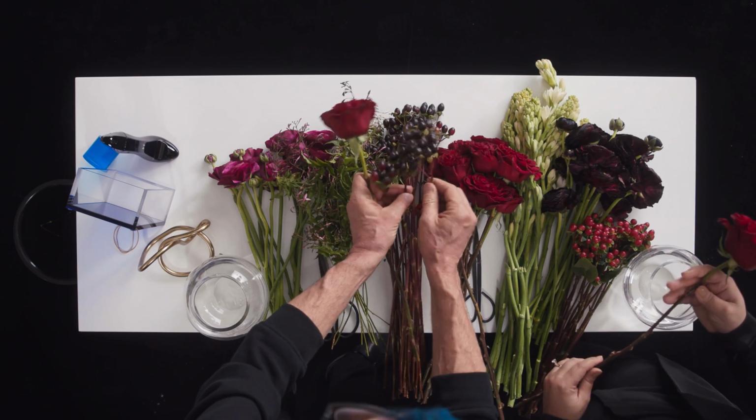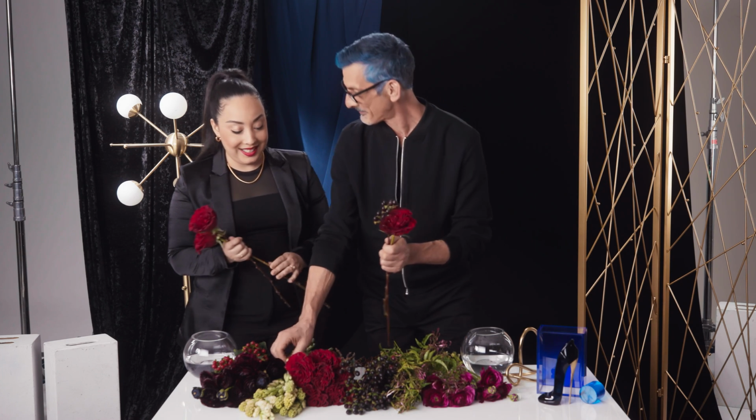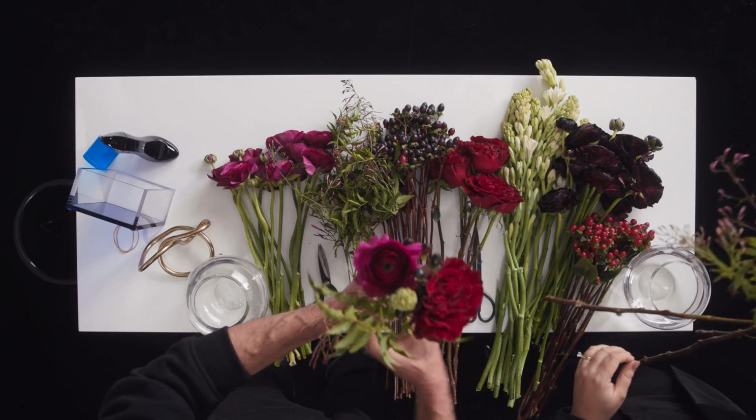Mix in some of this beautiful texture that marries with our complexity of Good Girl. Beautiful. Am I right? You're right. You're not wrong. Not usually. Because we've started out with this structure, we can then add the other elements and you've really got something to grip onto.